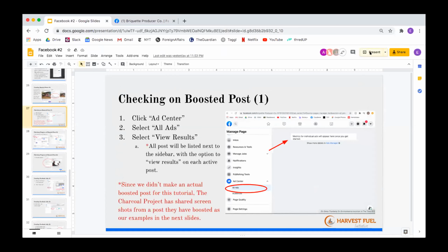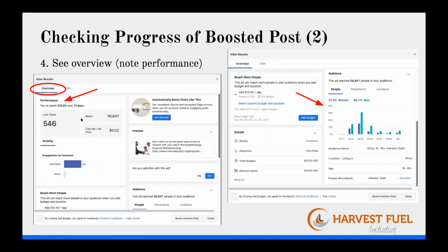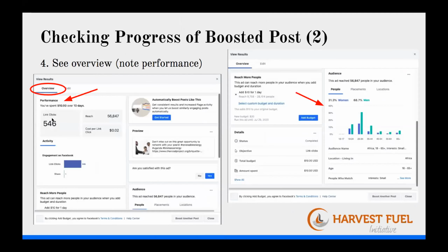We didn't actually boost any posts, but the Charcoal Project did boost posts on their page, and they shared with us what it would look like to see the progress of your post. So in the overview, which once again you see by clicking view results under each of your individual boosted posts, you'll see the performance. You'll see the reach, the amount of people that saw your boosted post. You'll also see link clicks because the post that they shared included a link. Sometimes link clicks can be more important to look at than the reach because link clicks warrant a lot more engagement, and that tells you how many people were actually moved by this post and wanted to engage with the content in this post.